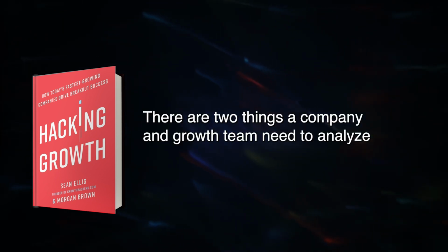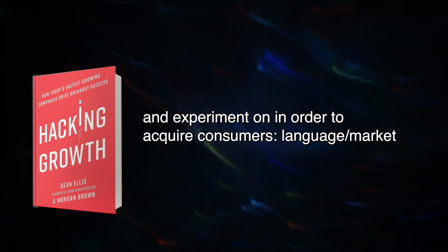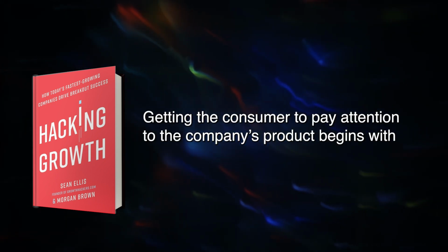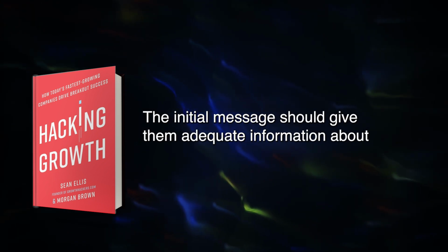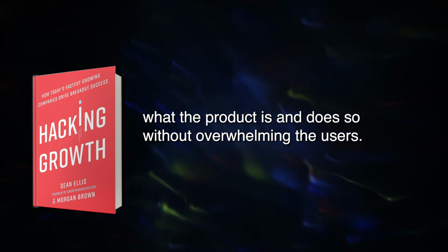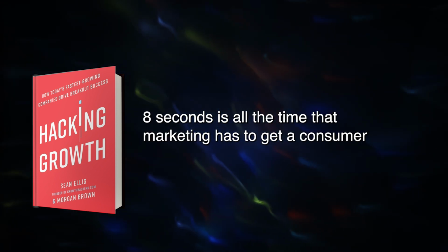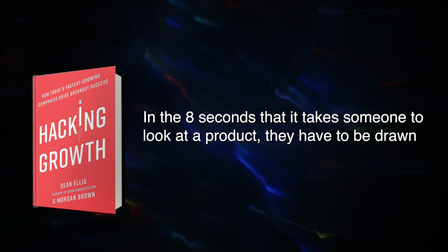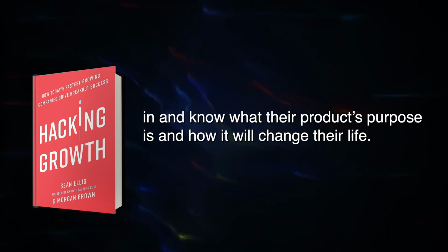There are two things a company and growth team need to analyze and experiment on in order to acquire consumers: language/market fit, and channel/product fit. Getting the consumer to pay attention to the company's product begins with the language/market fit. The initial message should give them adequate information about what the product is and does without overwhelming the users. 8 seconds is all the time that marketing has to get a consumer to pay attention to their product. In the 8 seconds that it takes someone to look at a product, they have to be drawn in and know what their product's purpose is and how it will change their life.